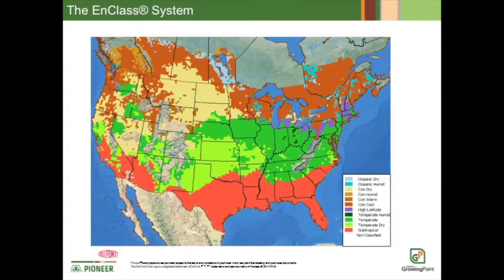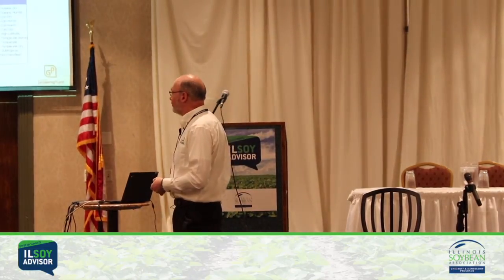Let's talk a little bit about what I was referring to as environmental classification. Internally we call this N class. There's a lot of colors on that map. This is US and North America by and large, US and Canada. We don't want to read into this too much other than to look at the state of Illinois. The bottom line is Illinois is a great place to grow soybeans. And the reason we say that is because in this green color that we have in the map in Illinois, for most, especially central and northern Illinois, we call that a temperate environment.